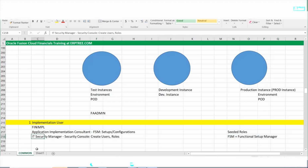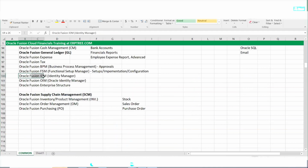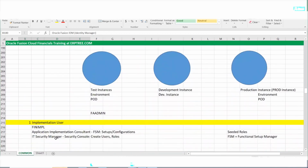Along with this role, we need to assign the role called IT security manager. What is the use of IT security manager? If you have access to IT security manager, you will be able to create users and you can assign the roles. Here is the point already discussed. This is all about what we are referring to now: Oracle Fusion IDM or Oracle Fusion OIM, Identity Manager or Oracle Identity Manager. If you want to get access to this Oracle Fusion IDM or OIM, this role is required. You have to assign the role called IT Security Manager so that you will be able to create the users and you can give the permission to those users with the concept called roles.